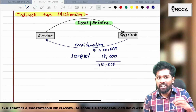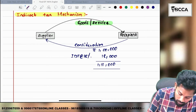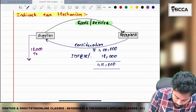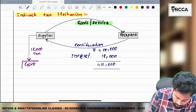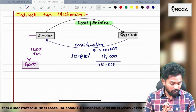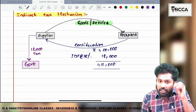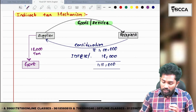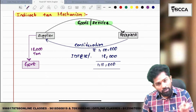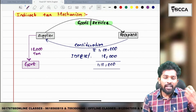Now out of this 1 lakh 18,000, we know that 18,000 is tax which will go to the government. From the 1 lakh 18,000 received by the supplier, the 18,000 rupees tax he will be paying to whom? The government. Now we are going to write down the entry from the seller's perspective as well. Now understand the obligation to pay tax in this transaction: in one situation the recipient only paid 1 lakh rupees and the supplier didn't pay tax to the government, or in a second situation the recipient paid the total 1 lakh 18,000 but the supplier didn't pay the 18,000 rupees tax to the government.